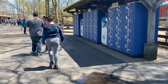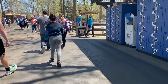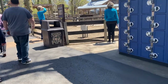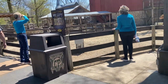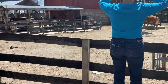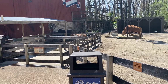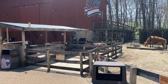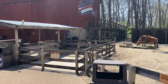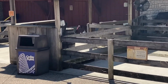So we are on the Frontier Trail, and this trail has some of my favorite hidden gems in the whole park, starting out with this animal area where there are a bunch of super cute fun animals. Oh my god, it's so cute. Obviously all of the animals are not out for the season, I assume, but this is such a fun place to come because you can feed the animals. Oh my god, look at it.